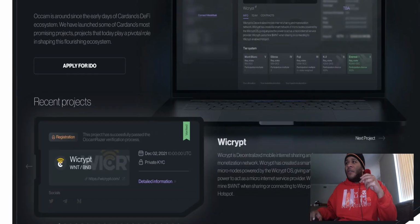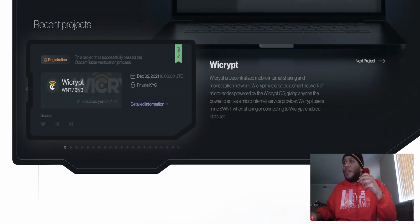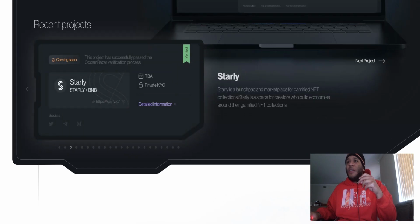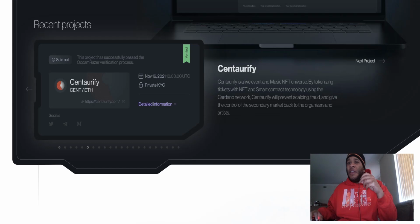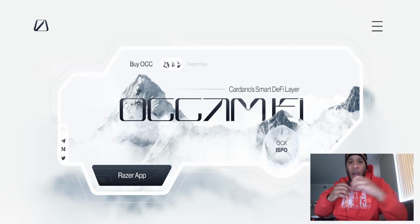We got a couple here. We have WinCrypt, YCrypt, a decentralized mobile internet sharing monetization network. Corticopius, obviously. Unfortunately, you have to KYC for all of these, which is un-American. Starly, NFT marketplace. Coliseum, tokenized tournaments, prediction markets, and multi-level marketing. NewNet from SingularityNET, definitely interesting. So they have a couple here, which is pretty nice, and I think that this will be the next big thing on Cardano, guys. So I wanted to bring that to your attention.